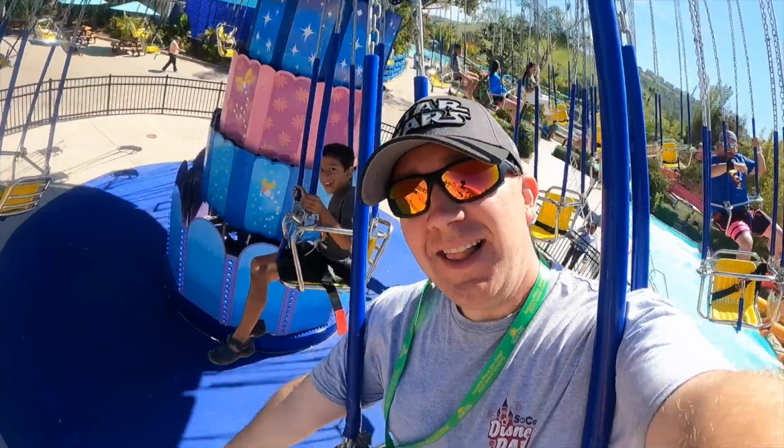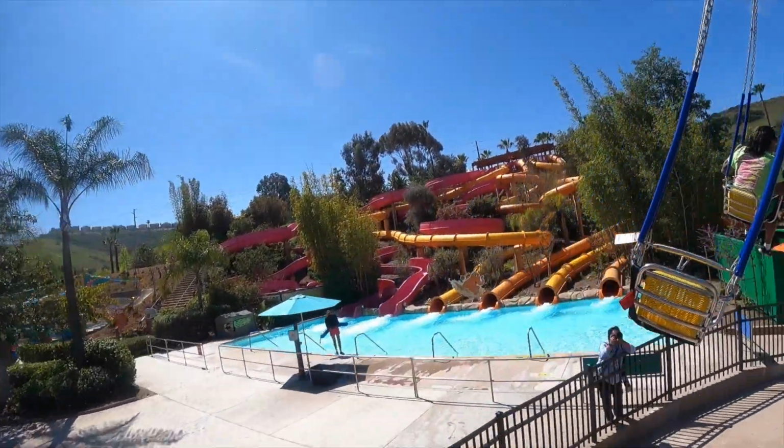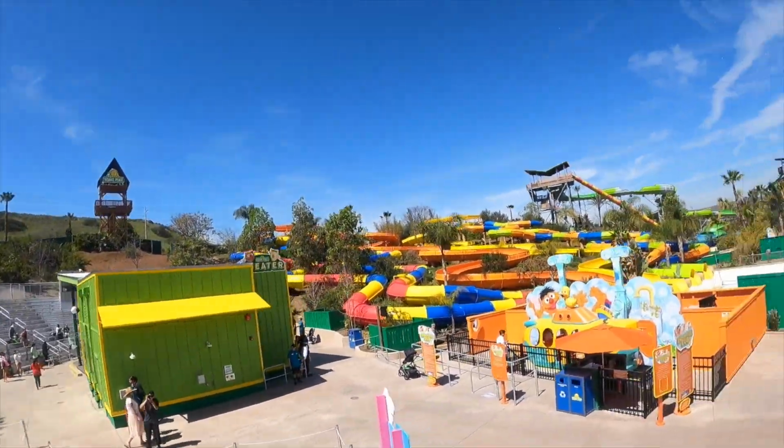Sesame Place San Diego wins this matchup, but that's no surprise. It is first and foremost a water park.